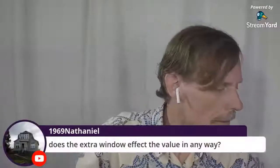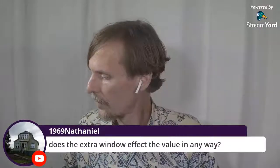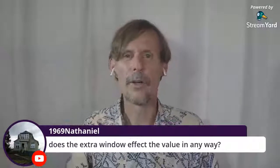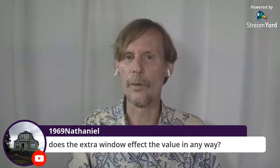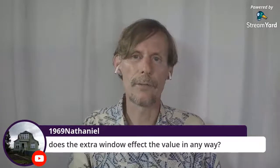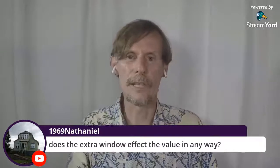If you're looking for that, we actually had a question pop up because I had highlighted that extra window, 1969 Nathaniel. Nate is asking if that extra window does affect the value in any way. A little bit. They're a little more deluxe. We're going to see another Brownie in a little bit that's got rather high value, but that has more to do with the design. The extra window is something that was uncommon at first and became commonplace pretty quickly. So maybe a little more value because they look cool.